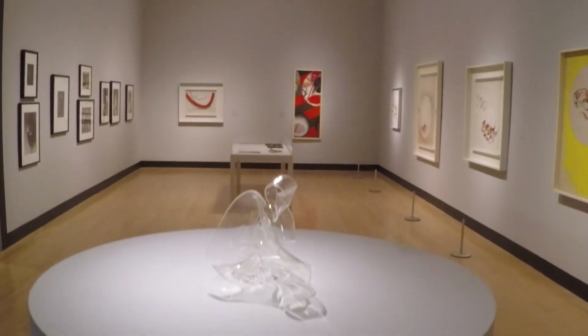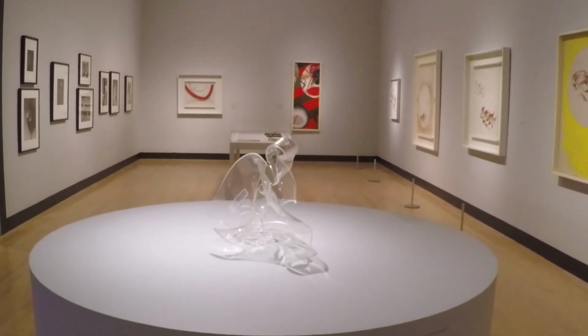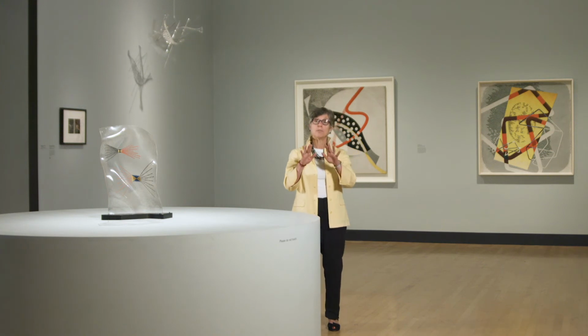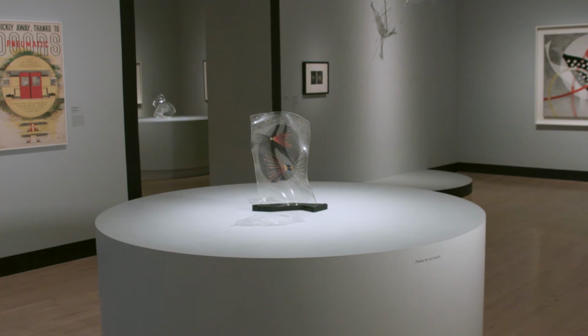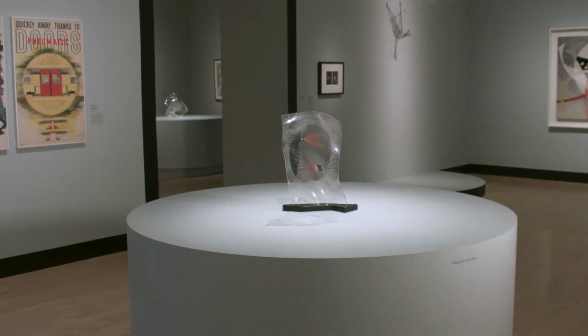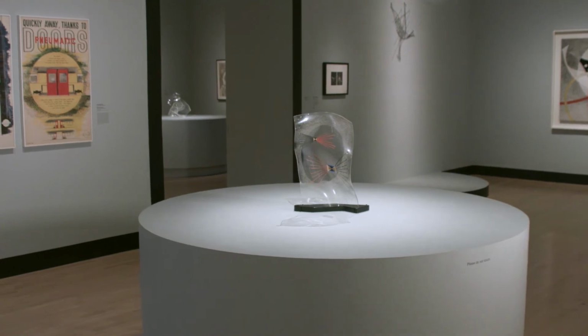Moholy loved industrial materials, as we know, and in the 1930s, plexiglass was invented. So he started taking sheet plexiglass, which he would then incise and paint on, sometimes on one side, sometimes on both sides. Then he would actually take these sheets of plexiglass, bring them home from the school where he was working, and put them in the oven at home and heat them up so that they would become moldable and shapeable, and he would bend them.